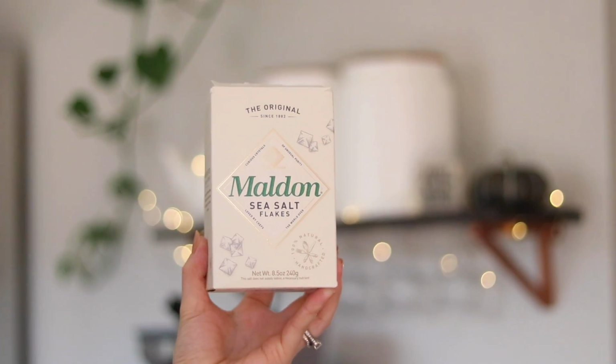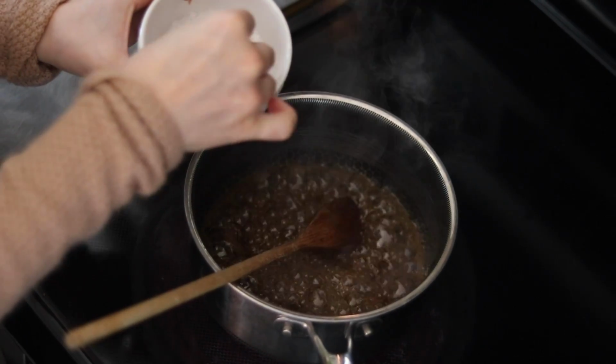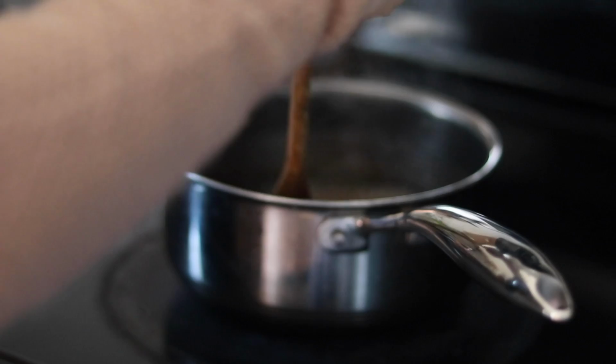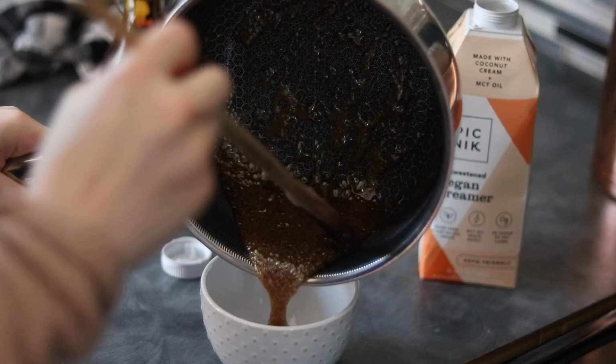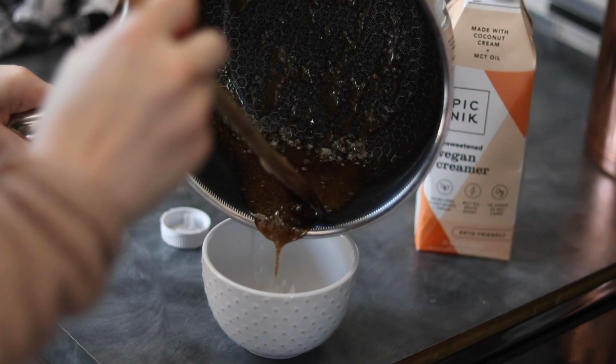Next, I'm going to add a pinch of salt to the caramel to really add that umami element. Now, I like my caramel extra salty, but if you don't prefer salted caramel, you can definitely omit this ingredient. After the salt has dissolved, I'm going to let the caramel mixture cool off a little and pour off just enough for a drizzle into a separate bowl or container.